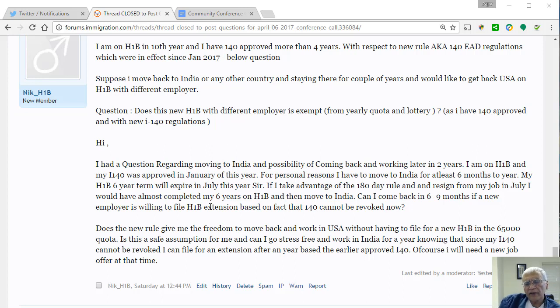Does the new rule give me the freedom to move back and work in USA without having to file for a new H1B? Yeah, you would not be subject to the quota for 6 years from the date of your last H1 approval. And I think even after that, there's some argument to be made that you would not be subject to the quota since you are looking for what is called the remainder option. I'm not sure how it would fly after six years. But if you get an H1 approval again in 1, 2, 3, 4 years, then that H1 has been approved and 6 more years are safe. So really, there are two issues. When am I subject to the quota? 6 years after approval. How long can I get my extensions? As long as you've got an I-140 approved and it stayed approved for 180 days on or after January 17th.